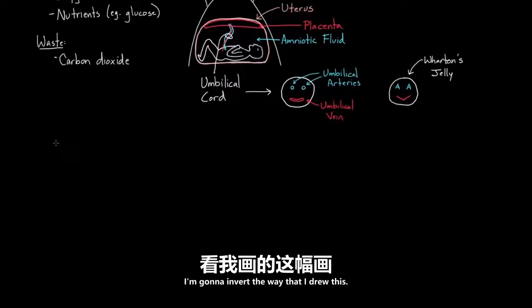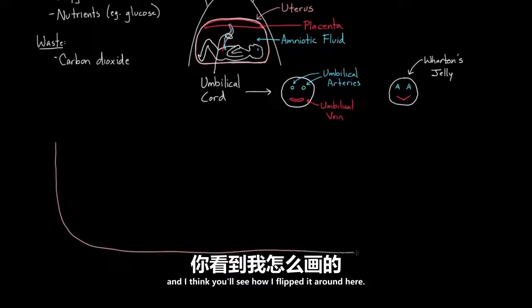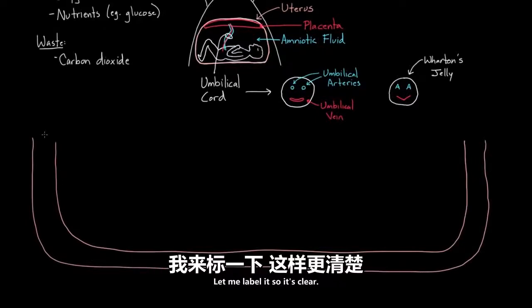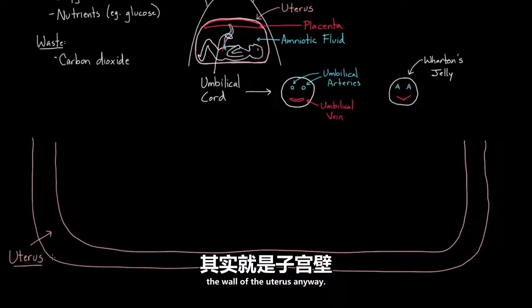So I'm going to invert the way that I drew this. I drew this kind of one way above, and I think you'll see how I flipped it around here. This will be the uterine wall. And again, remember the uterine wall is a nice, strong, muscular wall. Let me label it so it's clear. This is uterus, the wall of the uterus anyway.